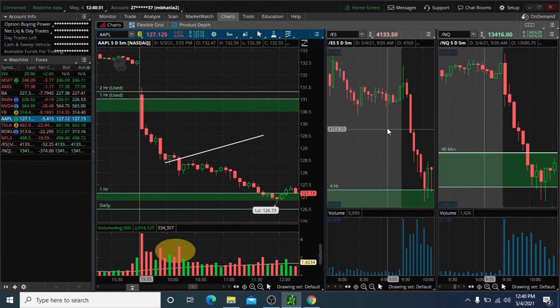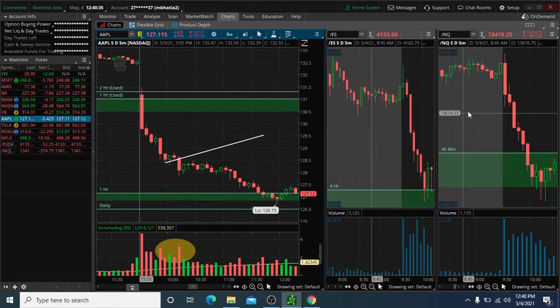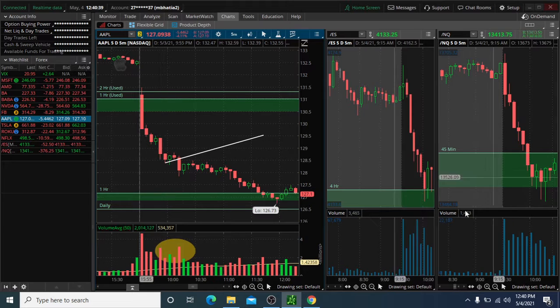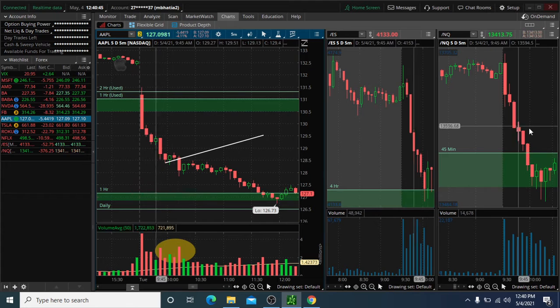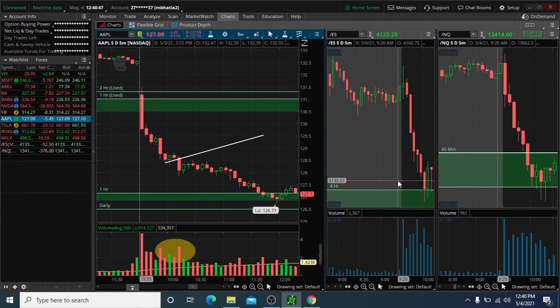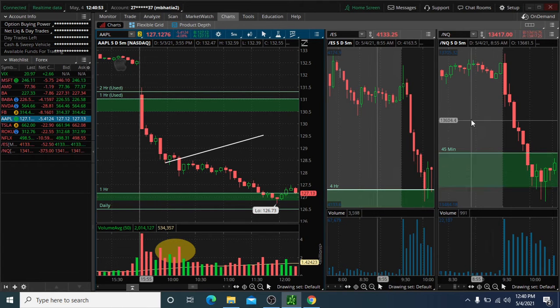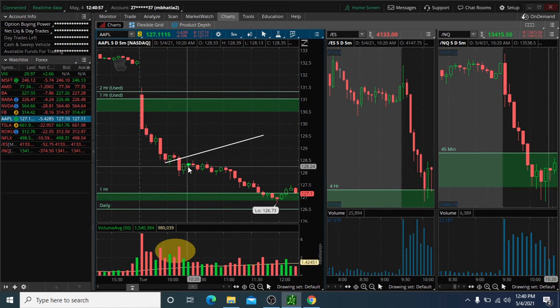But this is where context comes into play. ES killed 3 demand zones. NQ killed 2 demand zones. Straight move down. So when sellers are that aggressive, what are the chances that it's going to bounce out of demand? It's very, very low. So that's why I wasn't worried about 4 hour demand on ES, and that's why I wasn't worried about 45-minute demand on NQ when taking this play short.